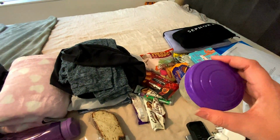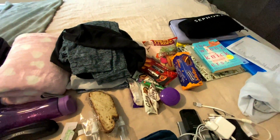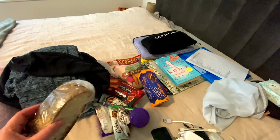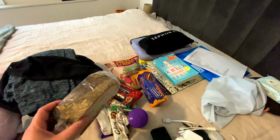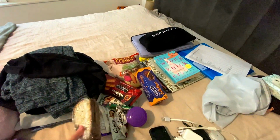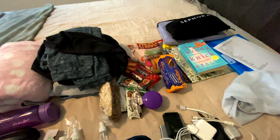It really depends, just because you have to be a bit more wary with nuts on flights because of people's allergies. And then because I've got certain dietary requirements, if I do get the munchies and I'm still quite hungry, I've just got a little bit of potato sourdough, which I find is a bit better on my stomach than quite glutinous bread.